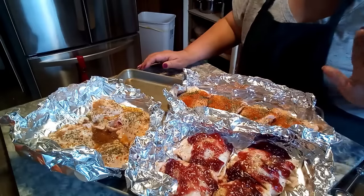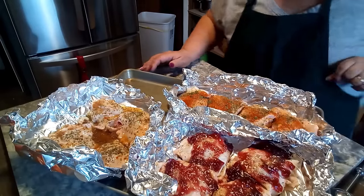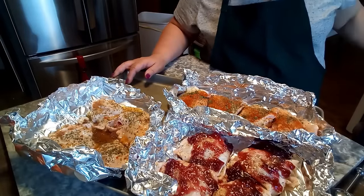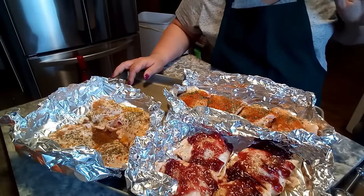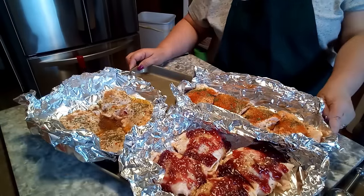These are all going to be wonderful with rice. And this is the regular baked chicken. Beautiful. So these are going to go in the oven once that's preheated for about 45 minutes. I like to make sure my chicken is completely done. So about 45 minutes. I'll start checking it at about 40 minutes.